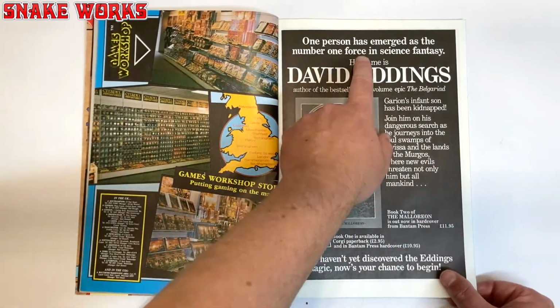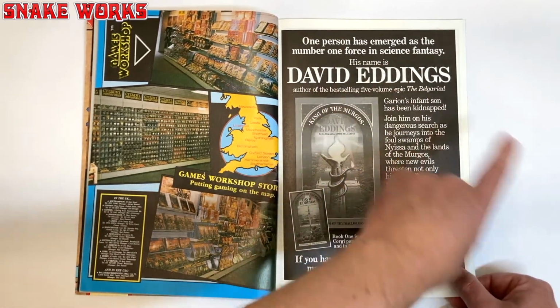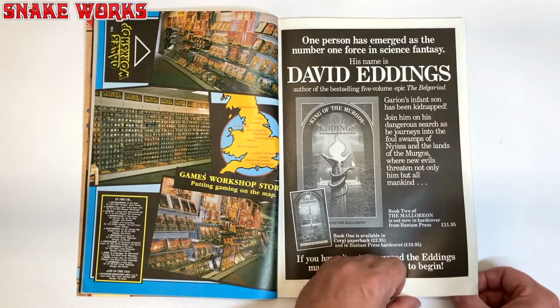One person has emerged as the number one force in science fantasy. His name is David Eddings, and I have to admit, sadly, I have never heard of him. So maybe I don't know much about science fantasy.